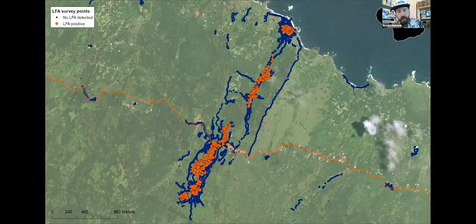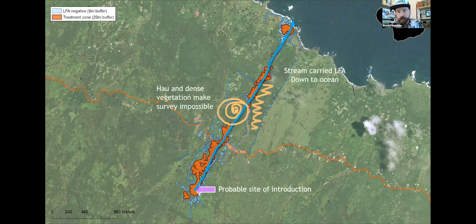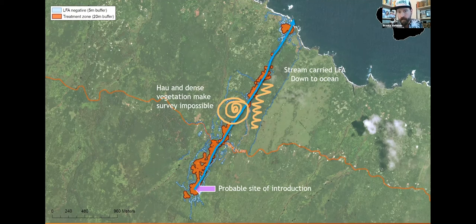This is what it looks like, and you can see our surveys have a lot of gaps here. Well, why is that? Here I've turned it into the 20-meter buffer I showed earlier, and in this situation, it was probably introduced, like I said, up Mauka, and the stream washed it down. And the gaps are because some of these areas are very dense hau bush, which if you're familiar with, it's like climbing through a jungle gym. We simply cannot walk into those areas and conduct the surveys that we need to do. So some assumptions have to be made about this infestation.